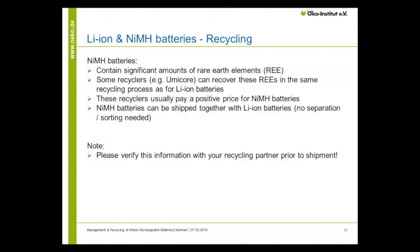And because the rare earth elements are quite attractive on the market, these recyclers usually pay a positive price for nickel metal hydride batteries. So they can be shipped together with lithium-ion batteries, so there's no separation or sorting needed, but make sure you again verify this information before you enter an agreement with a recycler. It might be possible that other recyclers, others from Umicore, follow another strategy. But as a rule of thumb, you can say there are companies on the market that accept mixtures, which makes life easier for you.